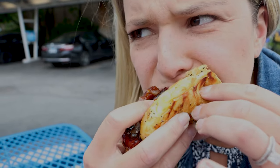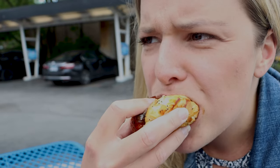Oh my God. Here we go, Wupski dog. Sausage is really good. The sauce is awesome. Adam hyped it majorly, and it is delivering. Mm. That was good.